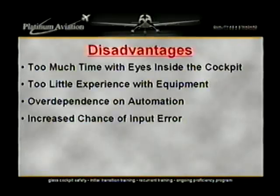All these planes have an increased chance of input error. Just look at all the buttons on these systems. I mean, lots of buttons, lots of chances for you to press the wrong one. And don't get too tied up or too focused on an input error. If something's not right or you don't like what you entered, you still have to fly the aircraft and then go back and try to fix the error that you put in.